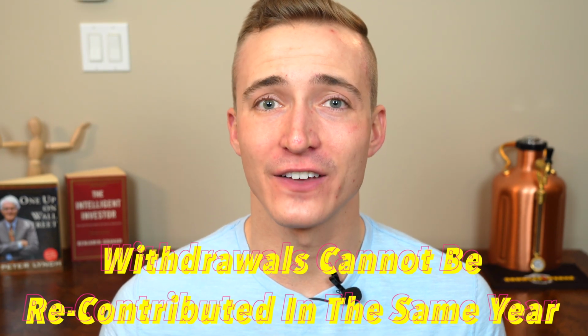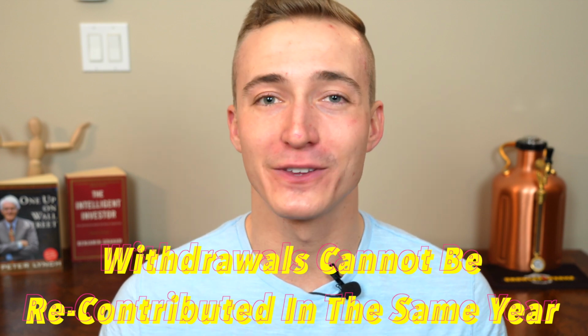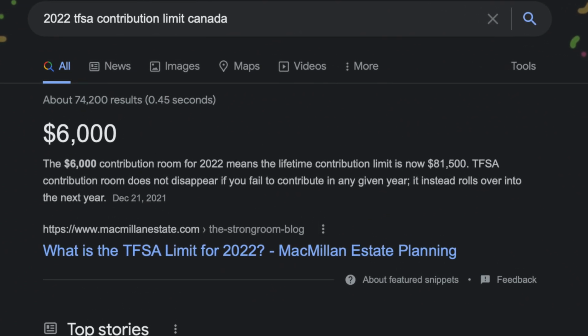Also, if you've withdrawn any amount from your TFSA, let's say $5,000 in 2021, you won't be able to recontribute that $5,000 until the next calendar year, so in 2022, you would be able to recontribute that $5,000 plus the annual contribution limit of $6,000 that they just added for 2022.